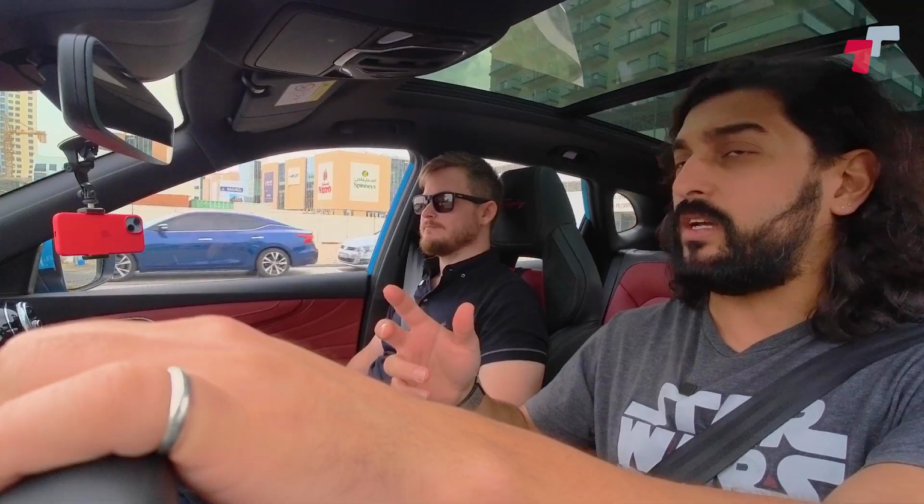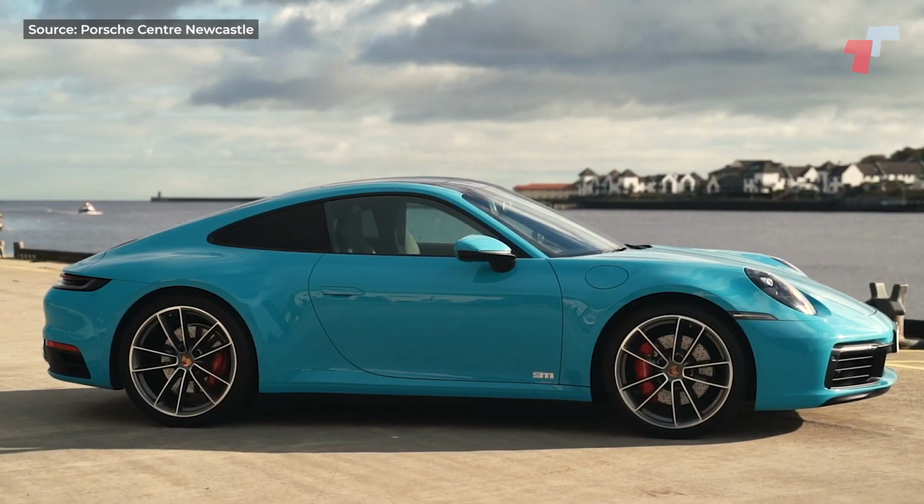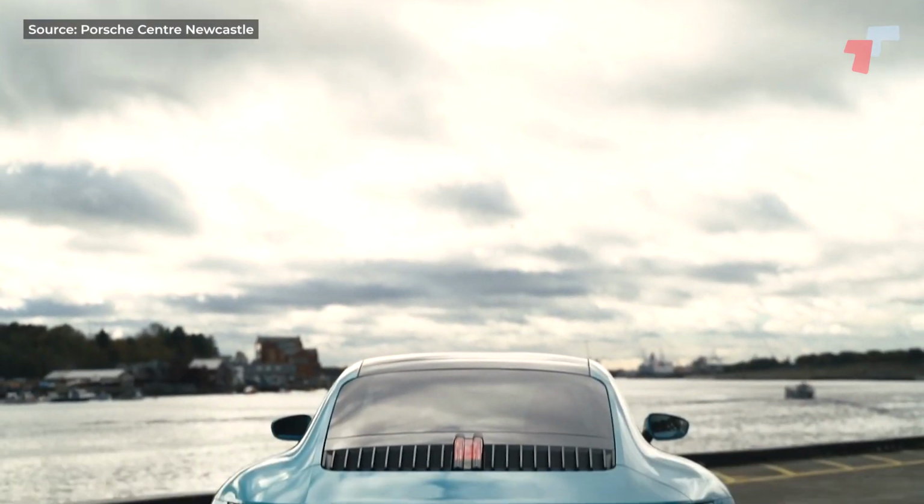I cannot comment on the color because I like it as much as I hate it. Really? So, listen, I drive a yellow car in my daily life, so I guess I'm not the best judge of color, but what do you think of the blue? I quite like it. It looks kind of like a German variation of a certain Porsche brand. Similar blue. I think it's Miami something or other. Let's just say if you get this blue, you're definitely standing out.